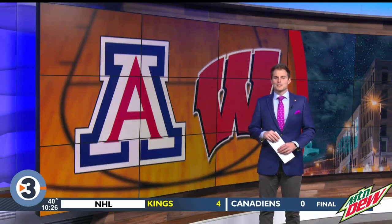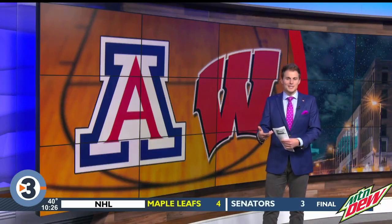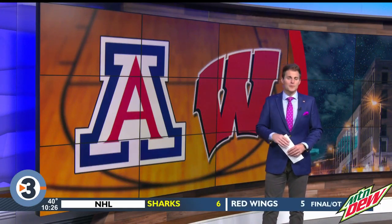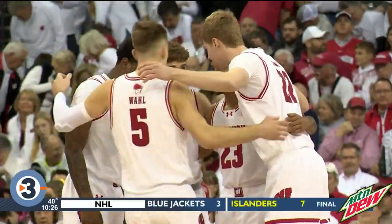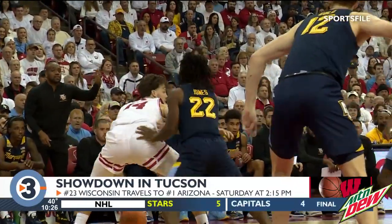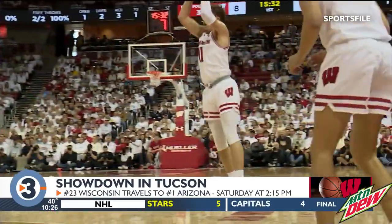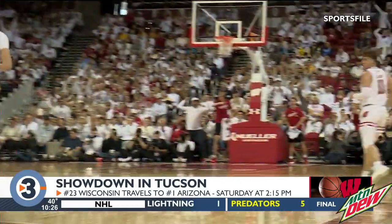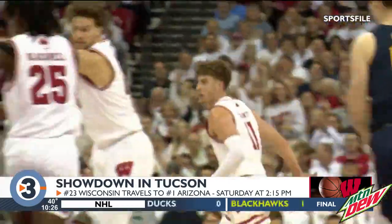The Wisconsin men's basketball team is pretty familiar with big games against Arizona. You remember the 2 times they met in the NCAA tournament during those back-to-back Final Four runs. Both Badger wins. And Saturday's matchup is no different. UW heads to Tucson for a showdown with the number 1 ranked team in America, Arizona. And Greg Gard isn't too interested in that number in front of the Wildcats' name.